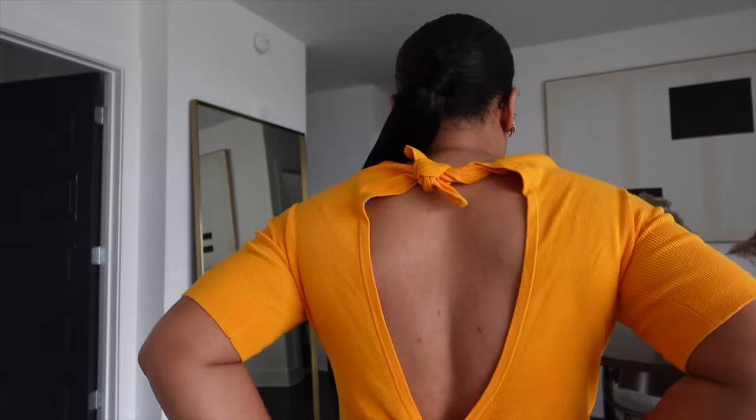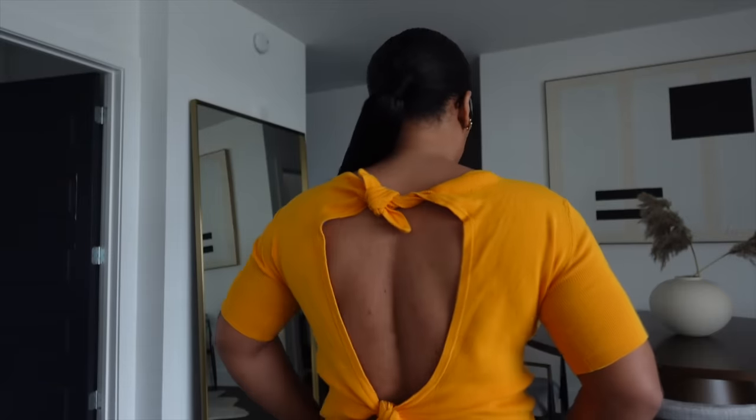Y'all know I love orange, especially on my skin tone. I love the tie details in the back of the shirt, a party in the back, sophisticated in the front.